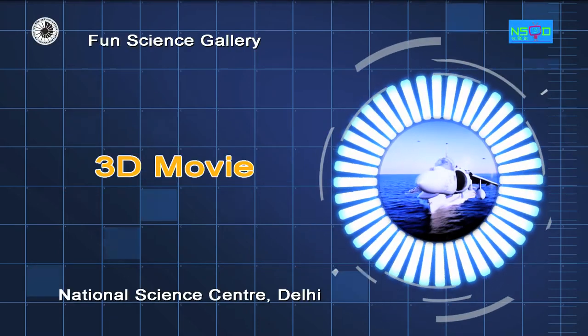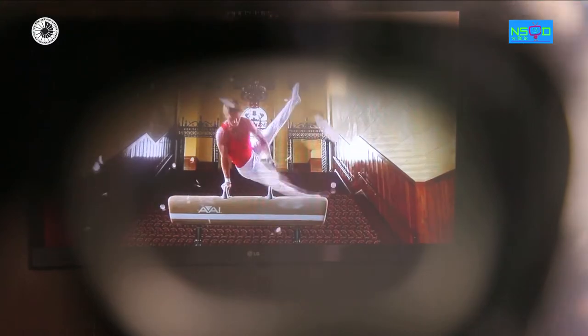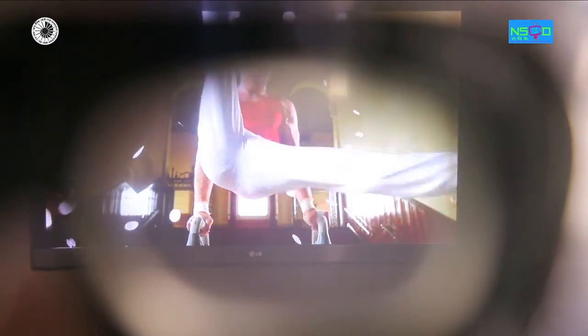3D movies. 3D films trick your brain, bringing images projected onto a flat screen to life in full three-dimensional glory.